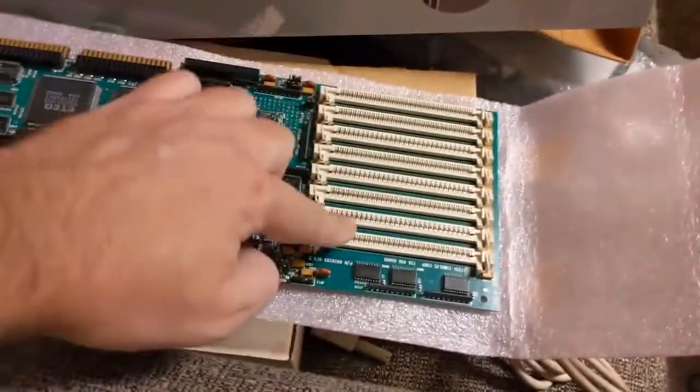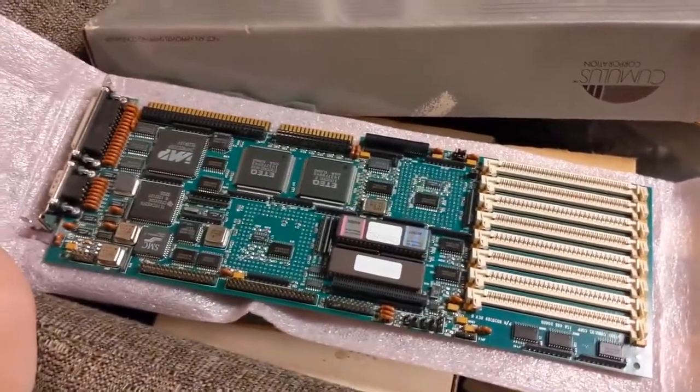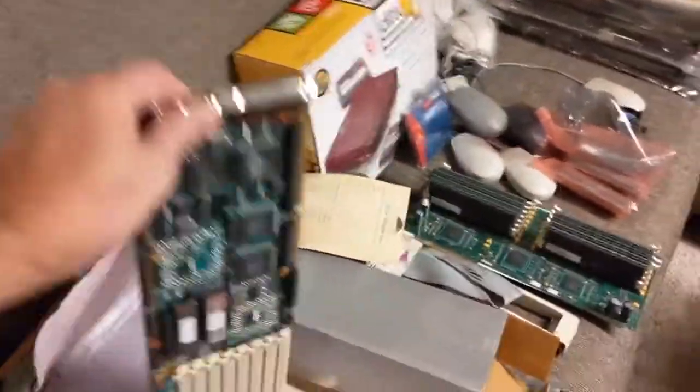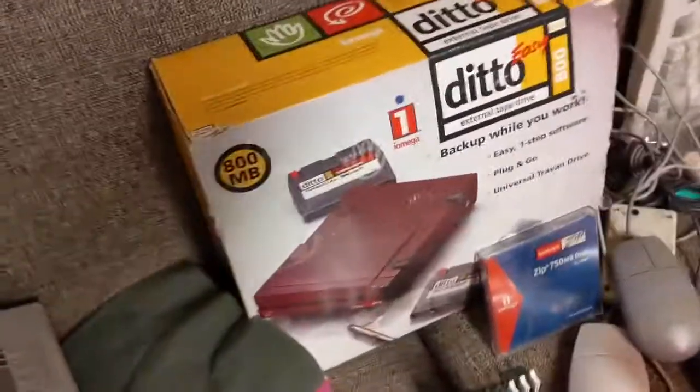You've got slots for your RAM here. Cumulus 486 ISA board. No, that's definitely not going to work in the Zenith, but I'm sure it'll work for something. Because how cool is that? There's the 486 on the back there. So I'm guessing you would stick this into a machine of the day if you wanted to upgrade that to a 486. I don't know, man. Some of the stuff I'm just going to have to do some research on and see what it is.